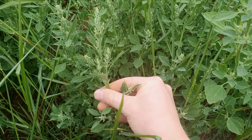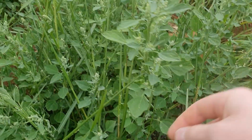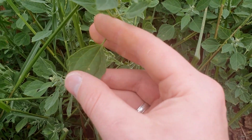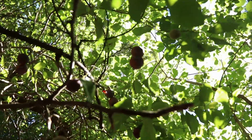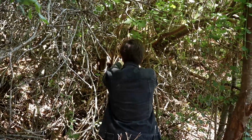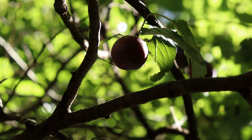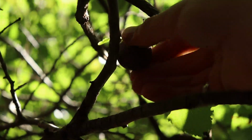Also managed to find some fat hen or white goosefoot. It's completely edible and has also been used to feed poultry, which is actually where the name comes from, fat hen. And I've also managed to find some wild plum just growing on the side of the road. So we're going to take a few of these to take with us back to Melbourne, and we'll have a few fruits on the way that we can enjoy.